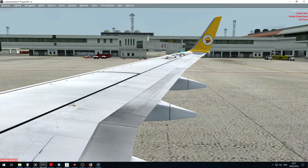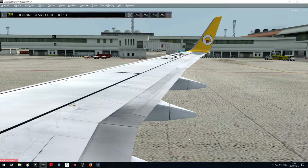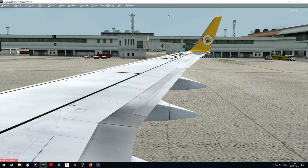There are 8 emergency exits on this aircraft. 2 are located in the forward section, 4 are over the wings, and 2 are located at the rear. All are clearly marked with red exit signs.